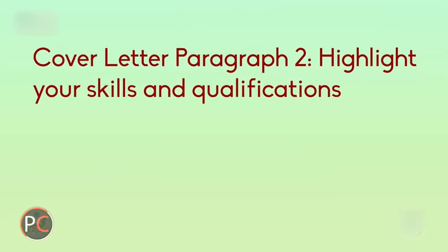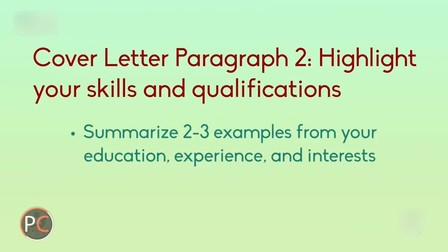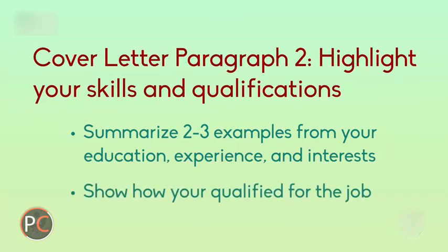As you can see, there are many ways for job seekers to focus on their skills and qualifications in paragraph 2 of the cover letter. Some choose to use 2 or 3 examples from their education, work experience, or their interests. In their descriptions, they are always trying to show future employers how they are qualified for the job.